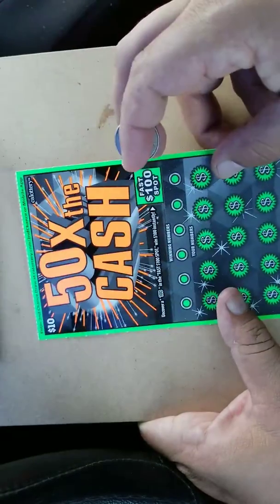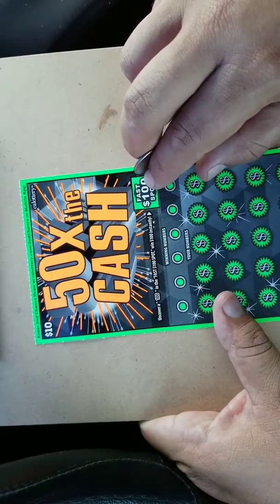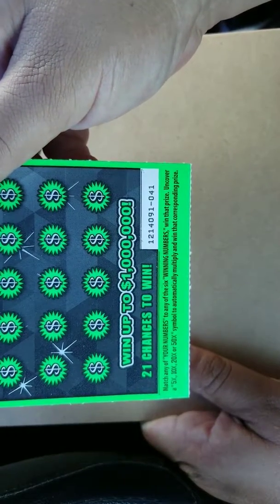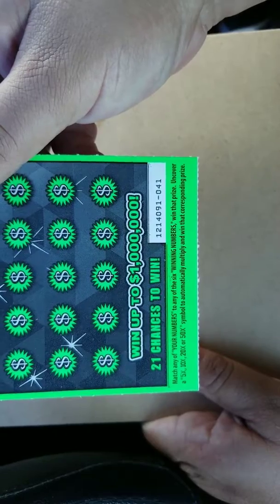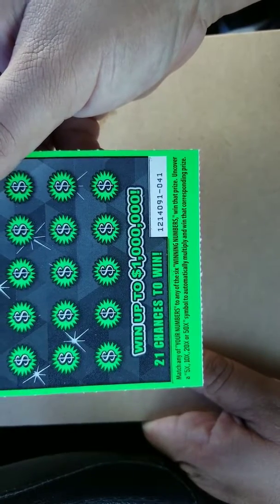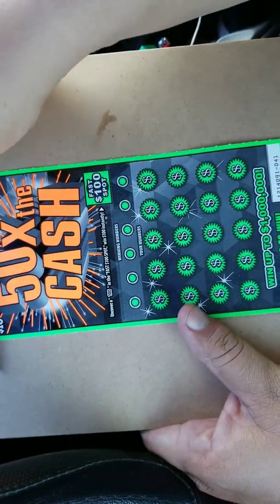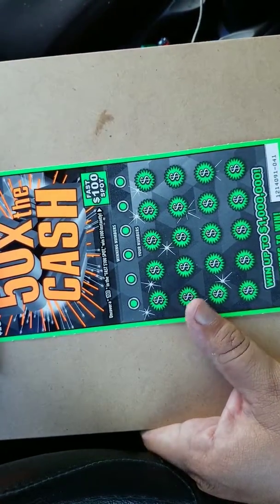Go on to the $10 ticket, 50 times of cash. Instead of a 50 burst, now we have a $100 burst on this one. And then down here, pretty much the same thing. Match your numbers to the winning numbers and win that prize. Uncover 5, 10, 20, or 50 times. And you win that corresponding prize with that multiplier. So the multipliers are a little different on these ones. Instead of the 2, 5, 10, and 20, you have a 5, 10, 20, or 50 on this one.